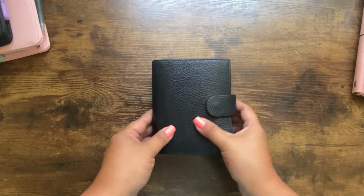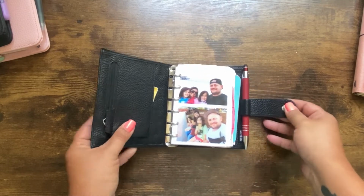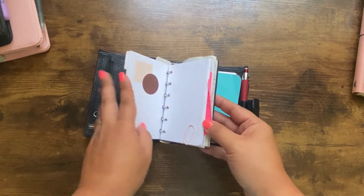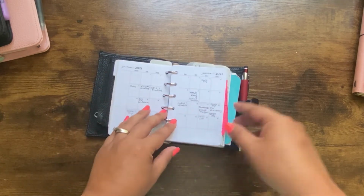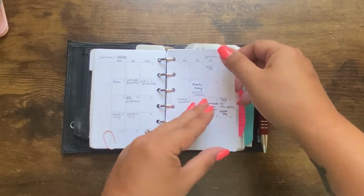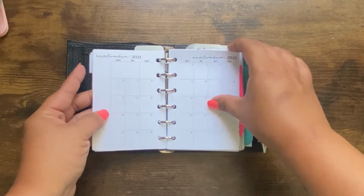So also still using my little pocket planner from Moterm as my wallet. Not a whole lot has changed in here. I do have a monthly in here that is quite messy. Let me zoom in just a smidge. It is quite messy just because this is where I quickly jot things down on the go.